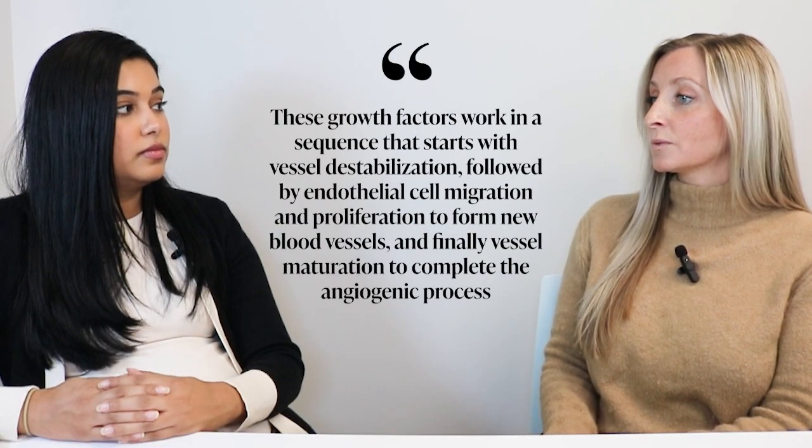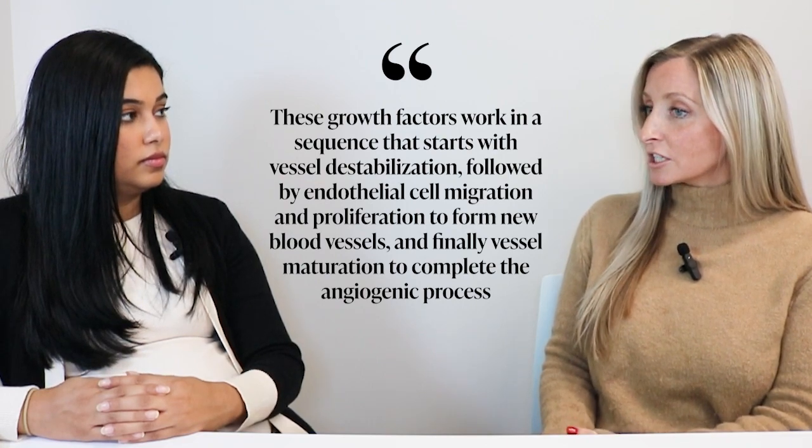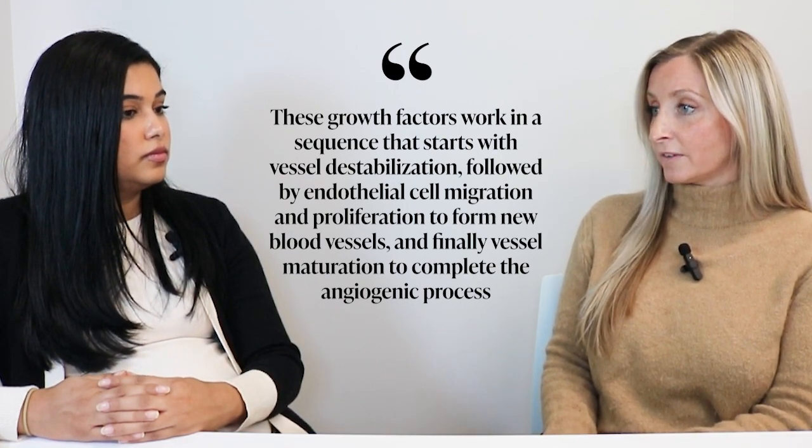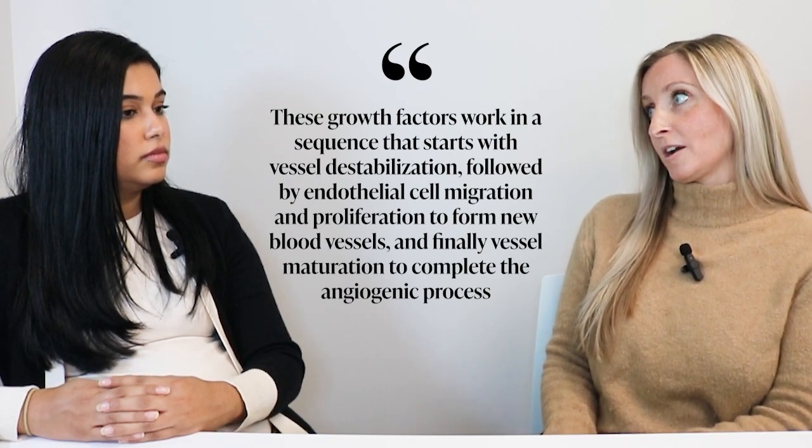What happens next? In response, the wound healing process starts with the release of growth factors like epidermal growth factor, fibroblast growth factor, and transforming growth factor from different sources that stimulate epithelial migration and proliferation. These growth factors work in a sequence that starts with vessel destabilization, followed by endothelial cell migration and proliferation to form new blood vessels, and finally, vessel maturation to complete the angiogenic process.